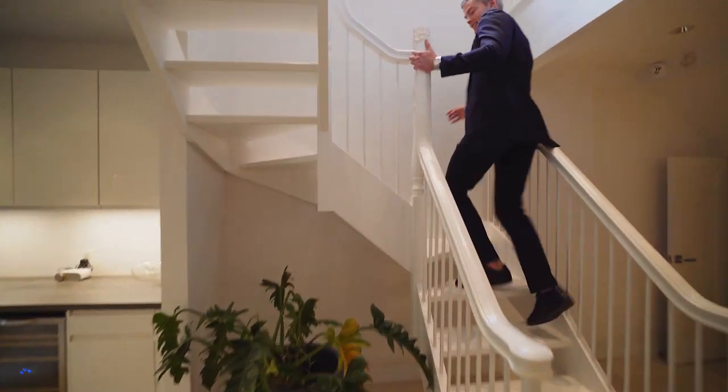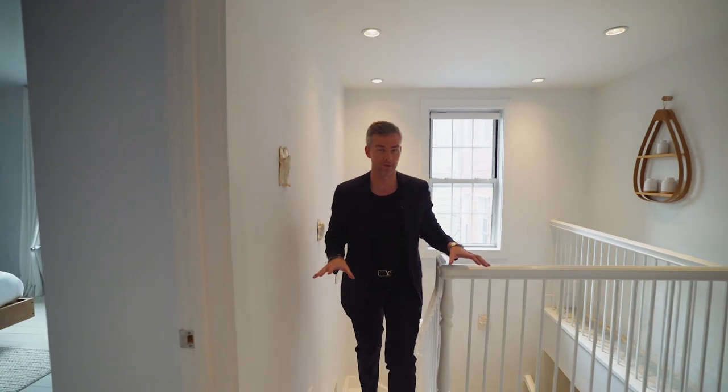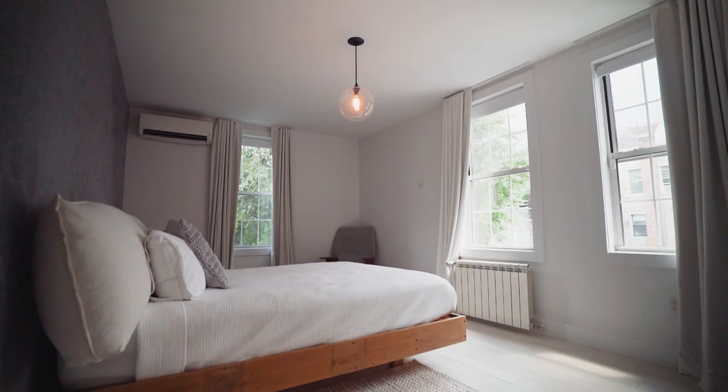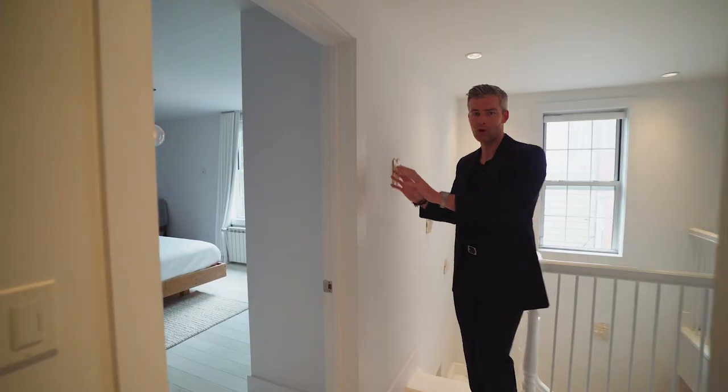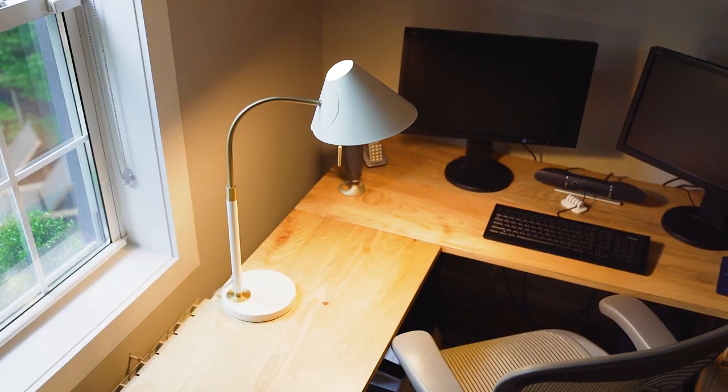Look at the staircase, cool. It's like floating. Now your second floor is your main bedroom floor. We've got 3 bedrooms on this level. We've got 2 guest bedrooms, one of which is a corner, great light looking over the pool, and another which just has direct views over the pool that is also used right now as a home office.